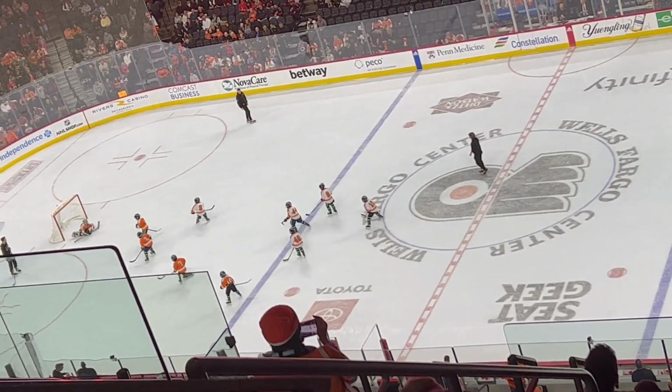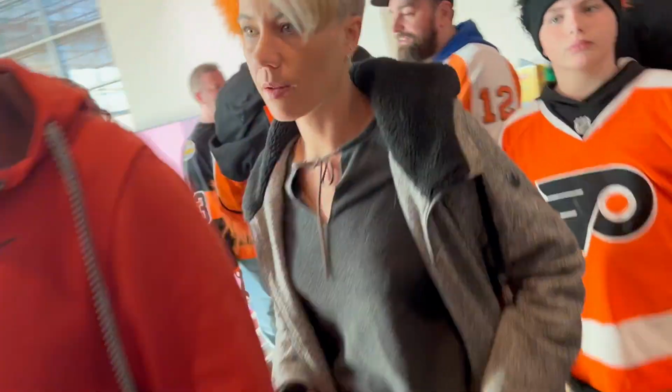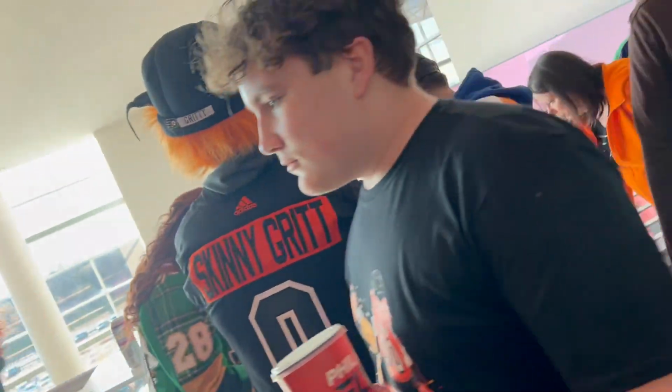The first intermission had a bunch of little kids skating around, and I ran into Skinny Gritty on the Concourse. That's definitely an interesting outfit.